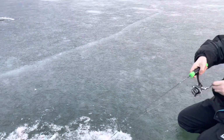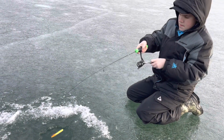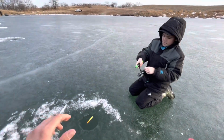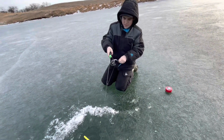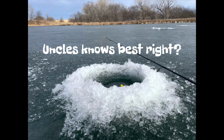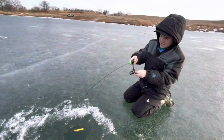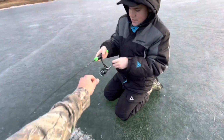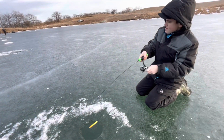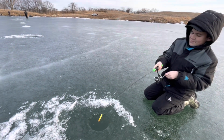Nice and smooth. Keep him in the center of the hole, E. Come on, dude. Don't get the line on the side. Keep him in the center. Keep pressure on the rod. Dude, he's smoking you. You might have to tighten the drag just to hear. Keep him in the center of the hole. Come on, he's coming up.